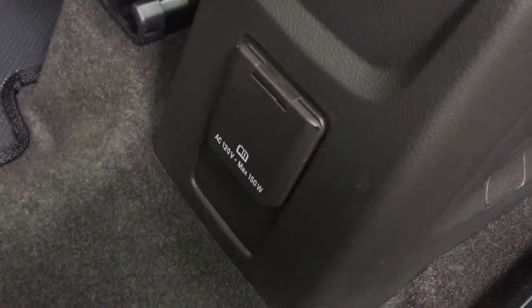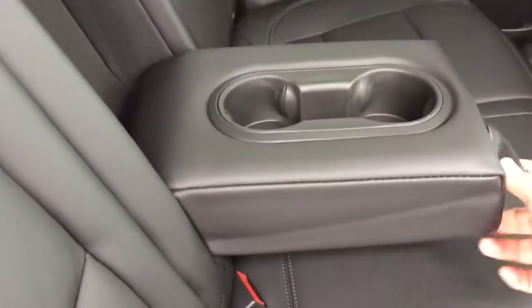All right, so that all-leather upholstery continuing here in the rear. Power windows, nice deep tinted glass. Power outlet located there for your passengers. And room for three across the back here. If you have less than three, you can utilize this fold down armrest here with the cup holders in it.